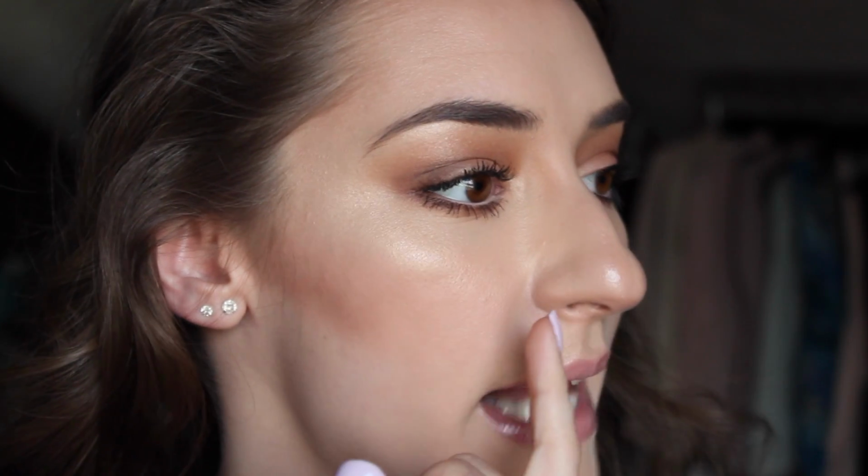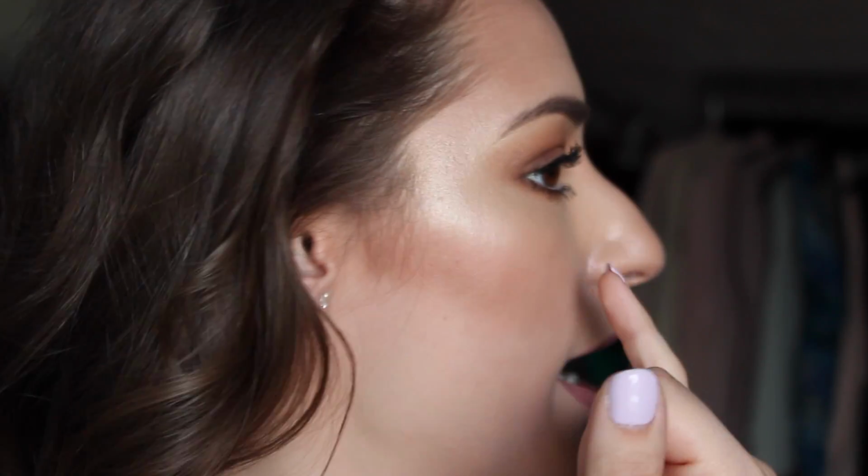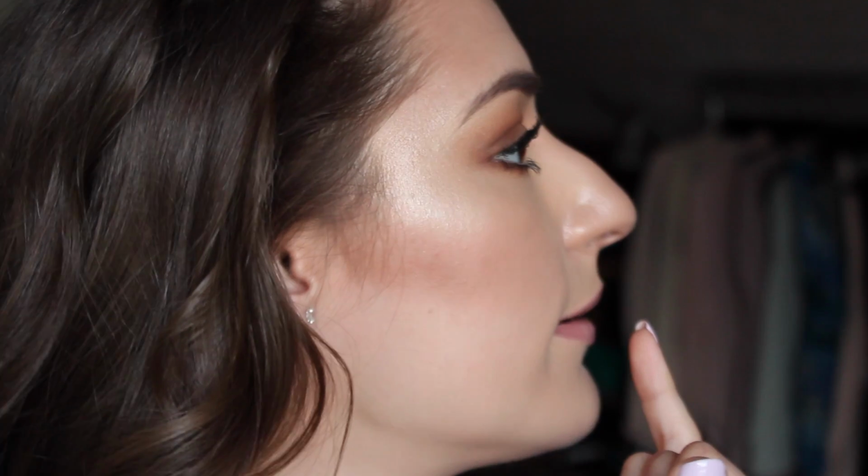So the Lancôme side got shiny, because I always get shiny around my nose and on my nose. That won't change, I think, with any foundation. But the Lancôme side got shiny around my nose quite a bit faster than the Estée Lauder side. And I also feel like this side, even though it's shiny, isn't as shiny as this side. I don't know if the light will catch it and if you can tell, but yeah.